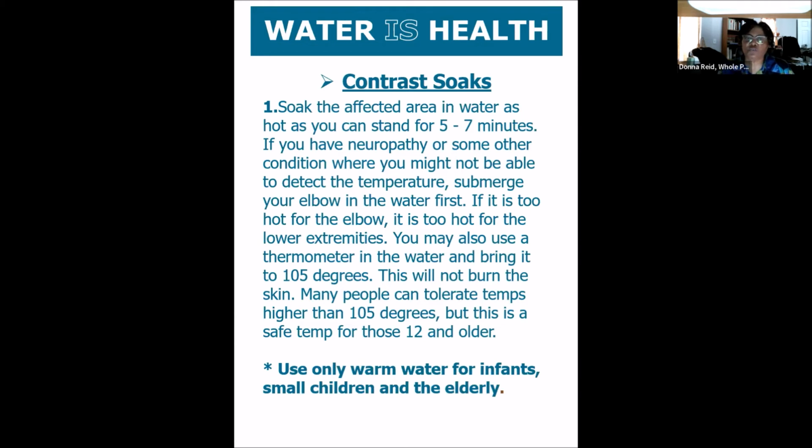You may also use a thermometer in the water and bring it to a temperature of 105 degrees, which will not burn the skin. Many people can tolerate water hotter than that, but this is a safe temperature for those 12 and older. As a note, remember to use only warm water for infants, small children, and the elderly.